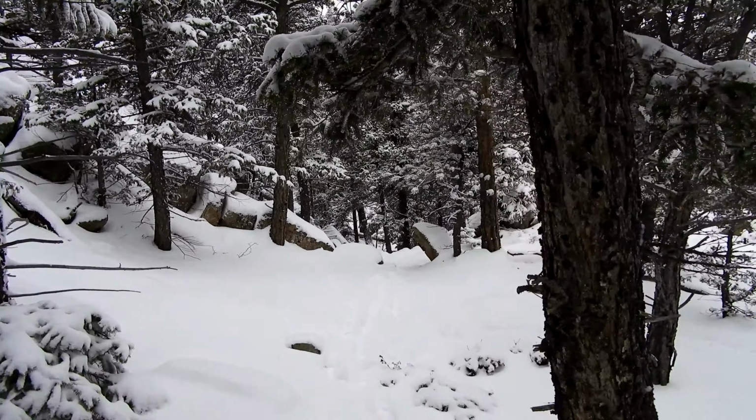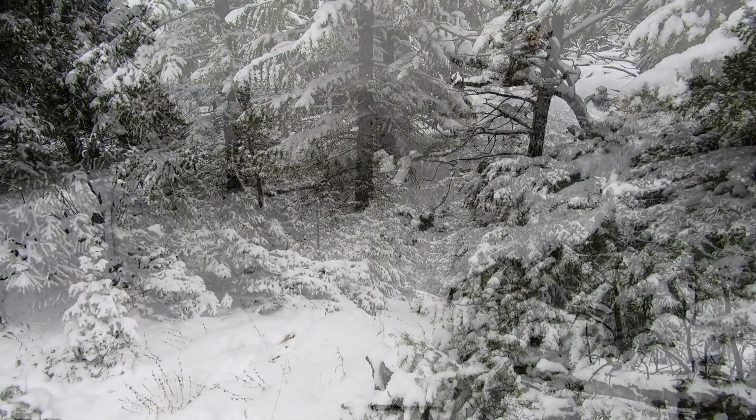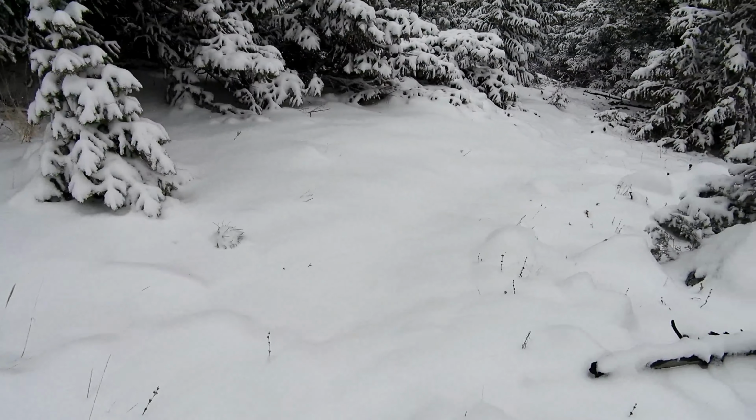Okay, and here's where I connected with the trail. Trail's off to the left. I came from this way. Yeah, that's the wrong way. Let me tell you, this way is much easier. Look at this.